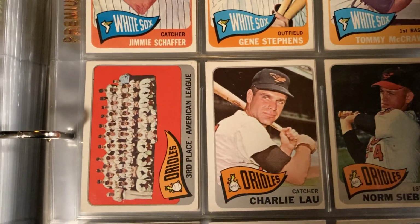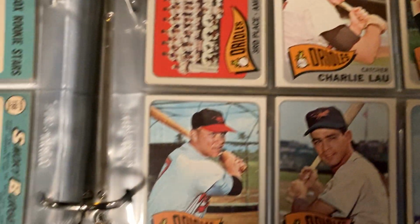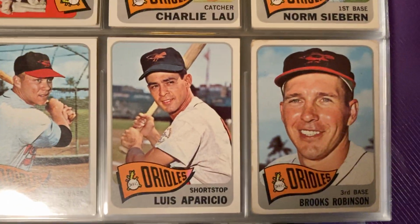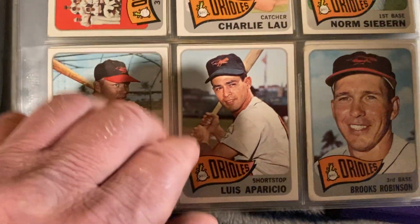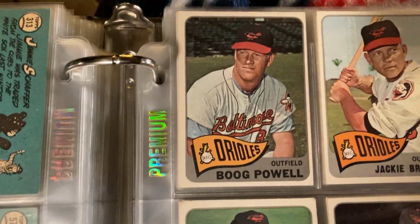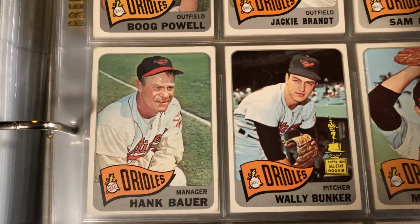More of their bench. Third place team, the Orioles, an up-and-coming team. They were going to end up winning the '66 World Series, so just another year after this. They got a couple Hall of Famers there at short and third base. Aparicio and Brooksy. Boog was still in the outfield. Ended up being a great first baseman.